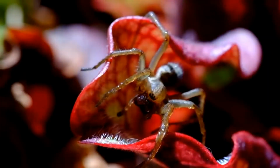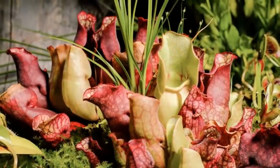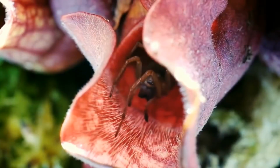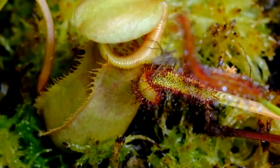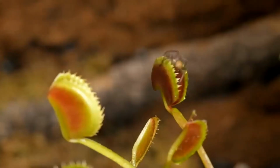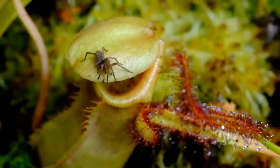They share three attributes that operate together and separate them from other plants. They capture and kill prey. They're adapted to facilitate digestion of prey. And they derive a significant benefit from nutrients absorbed from their prey. To put it in more understandable terms, carnivorous plants eat things like insects, spiders, lizards, mice, rats, and other small vertebrates.